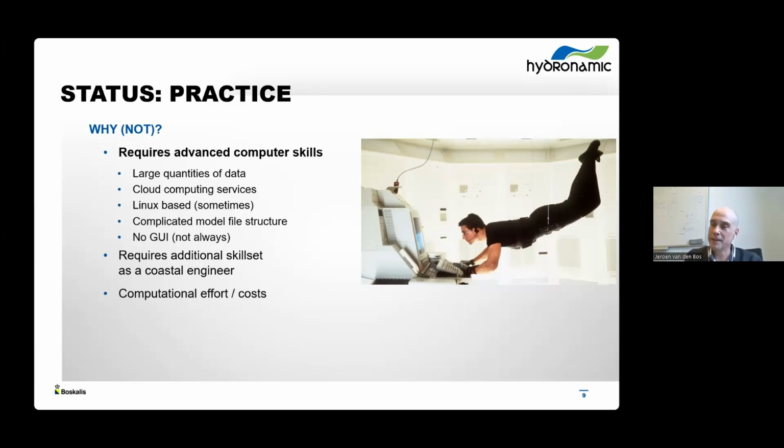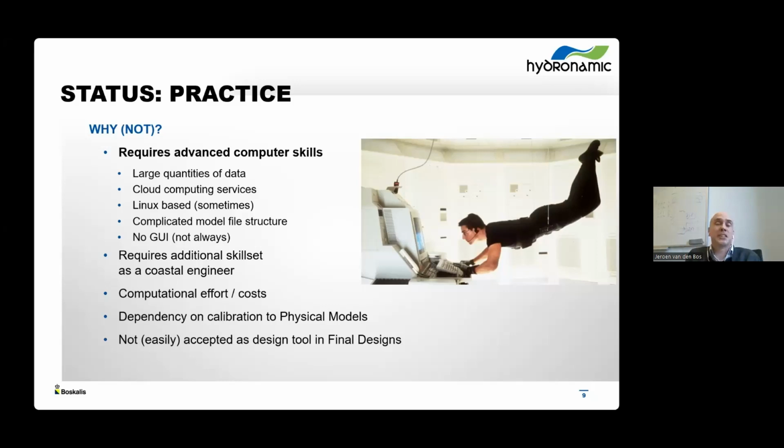So for those quick ideas, at least in the way that I work in our company, you have the opportunity to use the model, but the computational effort is still too long to meet that opportunity. Of course, you're still dependent on physical models, which I think we may discuss in the panel discussion. I think it's a good thing in the end, but it also means that these quick scans without any calibration may or may not be worth it yet. And the acceptance is still not there.